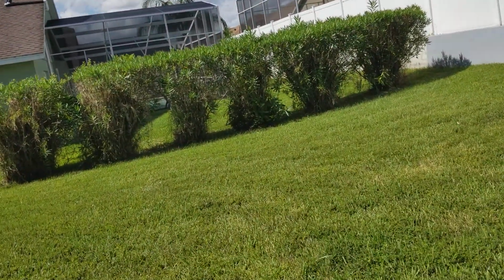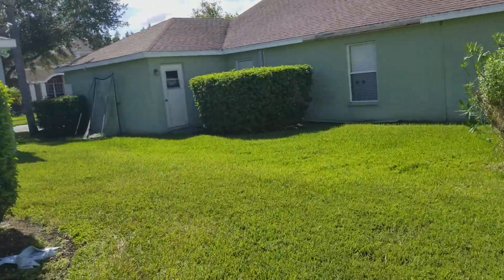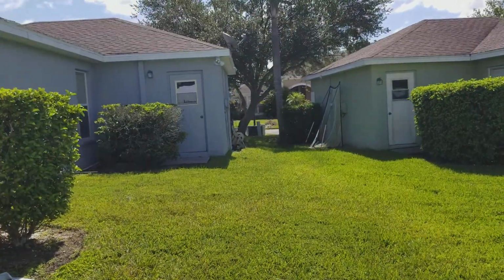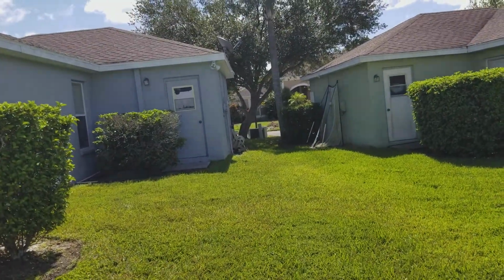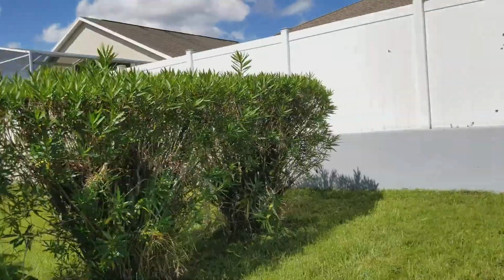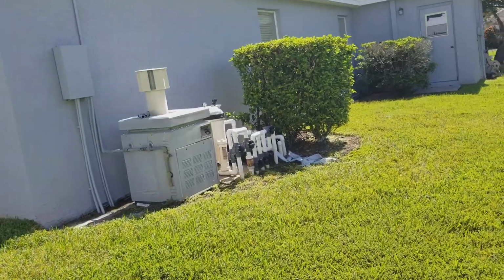So your backyard, you can kind of see where your property ends. You could put a fence if you wish. I always like to see if the neighbor is doing it or what the neighbors are doing. But I'm certain you can fence this.